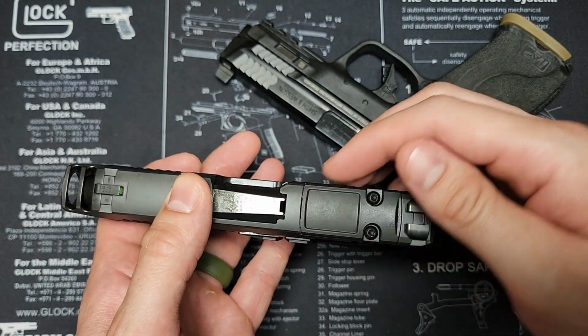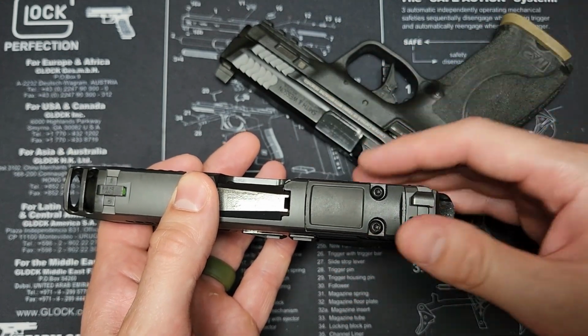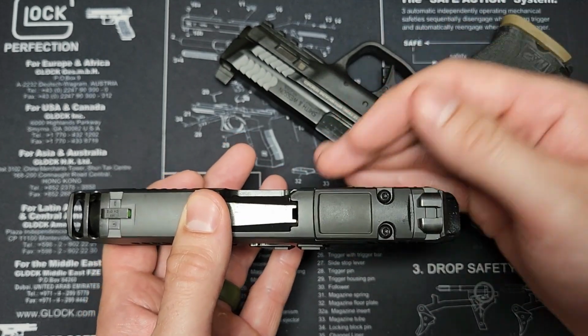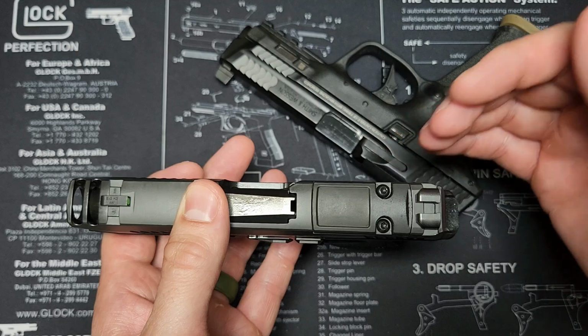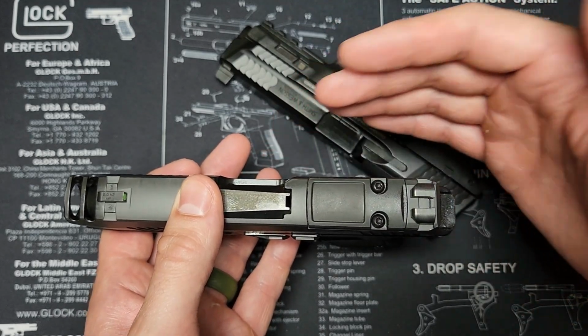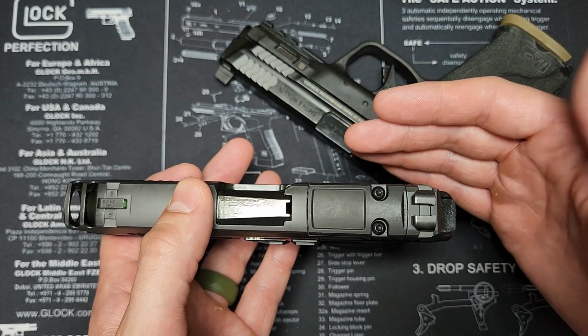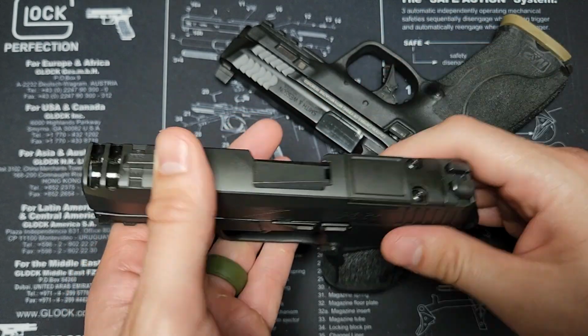No weird hole like the M&P has, so that's good. Hopefully it won't put a bunch of stuff in our optic. But we still have this hole to check to see if it's loaded. I don't know who's checking to see if things are loaded this way. I don't know if companies have to do this for some type of weird legal or state requirement for safety, but I'm hoping they get the memo soon that everyone knows how to press check now and they don't need to put that there. Now let's talk about the comp.